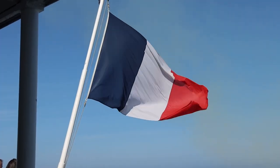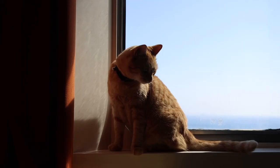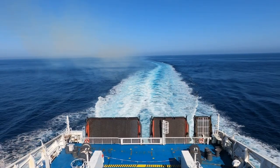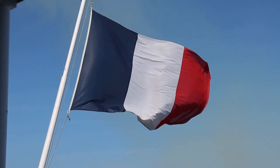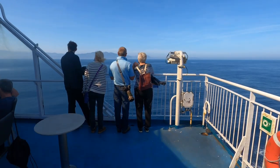Would you please vacate your cabin, leaving your door open so that the cleaning staff can start the cleaning. We please ask you to respect physical distancing.